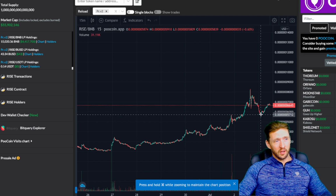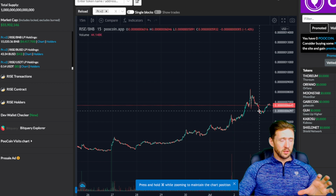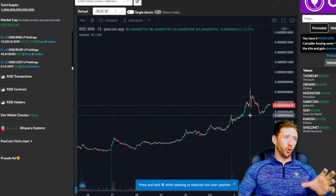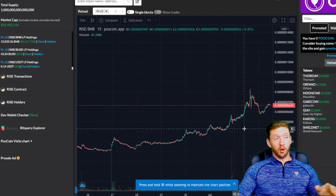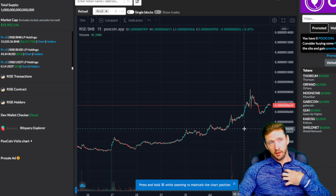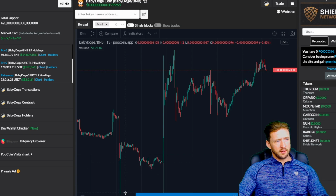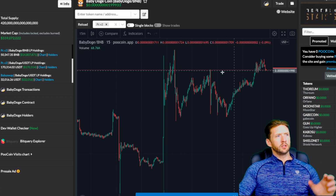Even here, look at this. Pop, pop, pop, bang. Do you know what I mean? So this is absolutely more stable than Baby Doge. But Baby Doge is a winner on the charts for me because there was more price action. Look at this. This is gains. This is like going from chicken and chips to lobster. So yeah, it's great.